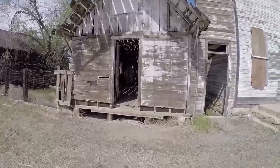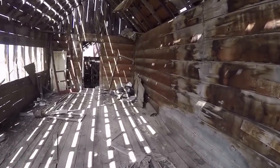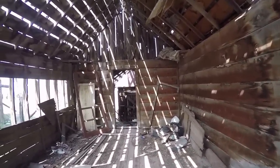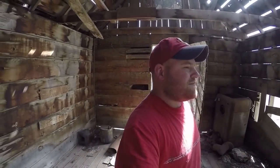All of these old houses and businesses are just completely abandoned. Hey, this is a fixer-upper, actually. This one here? Oh, yeah. I could definitely fix this one up.